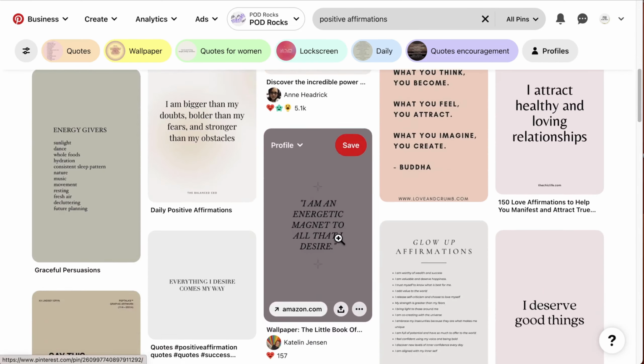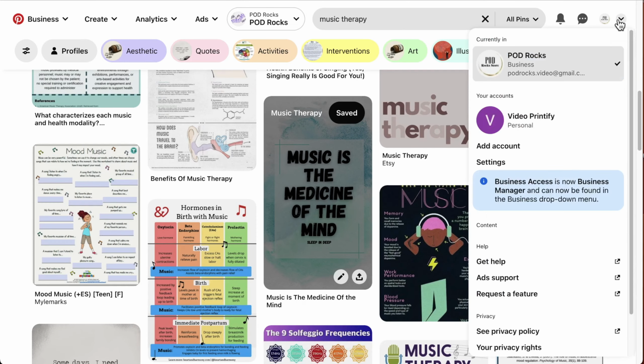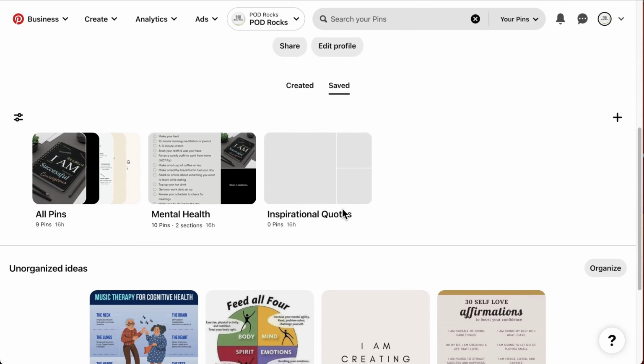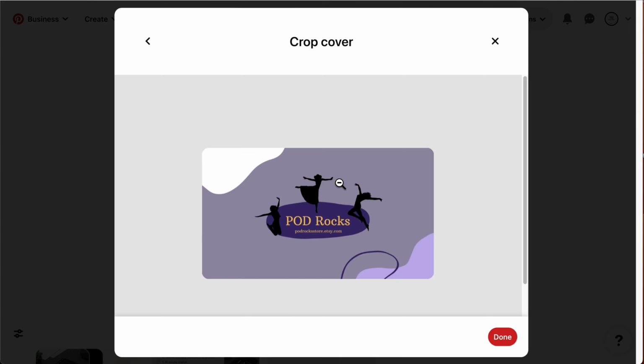By clicking the Profile button on a pin, you can save the pin to a board you've already created, or you can create a new board. I'm going to keep exploring and save a few more pins relevant to my niche. In my profile, I can see all the pins I've saved and reorganize them into boards and sections. I've created a board with 2 sections and have added pins that complement my niche but don't compete with my products. And FYI, having multiple boards is better for the Pinterest algorithm as it'll show that you're an expert in your niche. Our profile looks a little bland though, so let's add a banner.